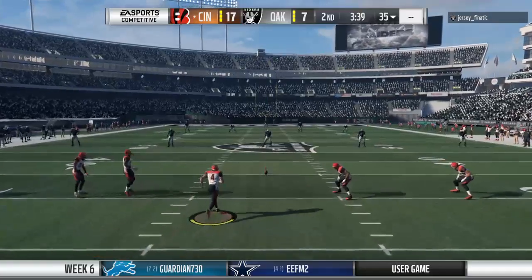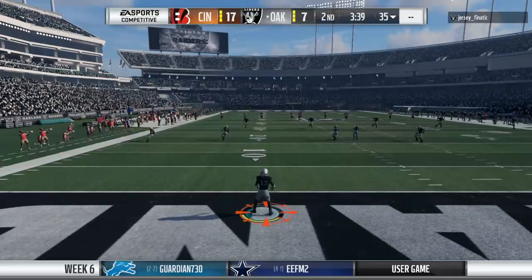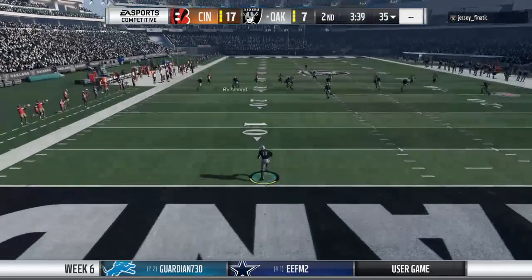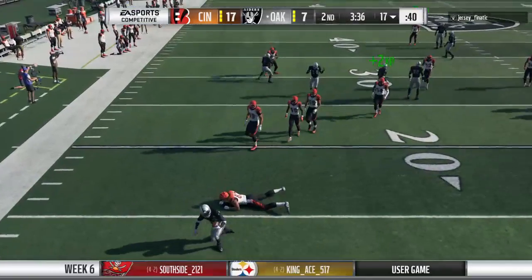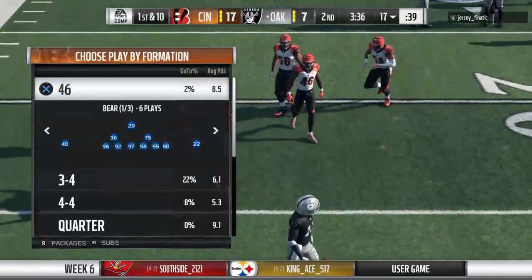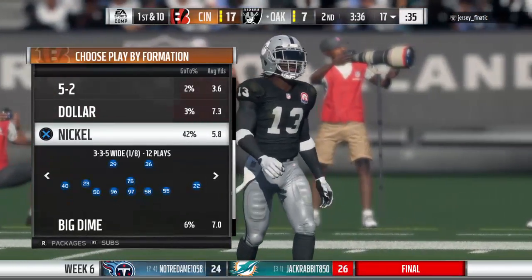So they throw the pick six. They'll get another shot at it now as this one's in the air. This is fielded a couple yards deep. And he will be brought down here at about the 17-yard line. Now the Oakland offense heading back onto the field to take over.